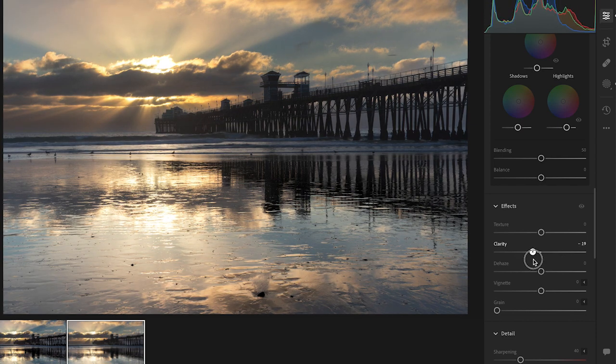Typically, I like to bring clarity down. So if this is 0, I like to bring it down, I don't know, 10, 20. Really softens it up and gives us a nice look. Dehaze is kind of similar. What it'll do is if you have a photograph that has a lot of haze in the sky, it does just what it says it will and starts to pull that out and remove it.